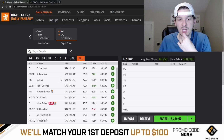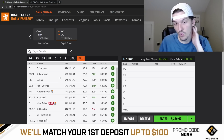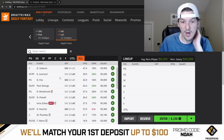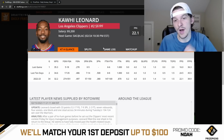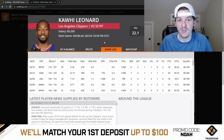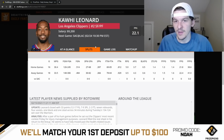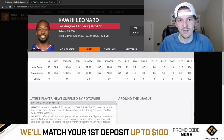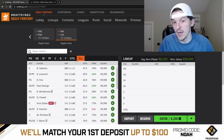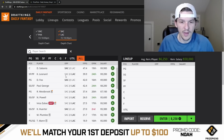Obviously Kawhi and PG are going to be the two lead guys on offense, for the most part. Between the two, even though Kawhi is $1,000 more expensive, I think I would rather go to Kawhi over Paul George. Kawhi's just been a better per-dollar producer this season. He's been playing massive minutes, and he should continue to play massive minutes the rest of the season. Sure, now that Westbrook's on the team, maybe Kawhi takes a little bit of a hit, but I don't think he takes enough of a hit to really put him out of play. So I still think Kawhi's fine. I think PG's fine too. Neither one is a priority play.